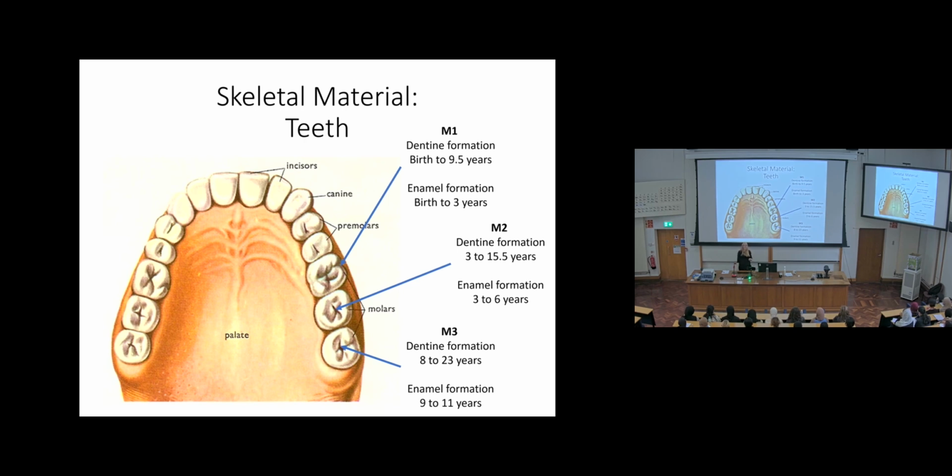So if you think about the changes that you might have had in your diet, you start off just solely on milk, so maybe breastfed, and then you will shift to solid food. Maybe there'll be some changes. If people moved from a coastal site where they might have had a lot of access to fish, but then they moved inland, then their diet might have changed.